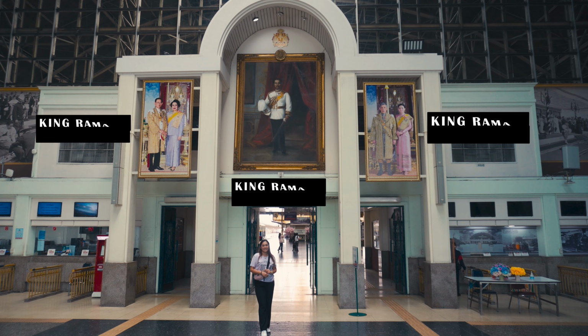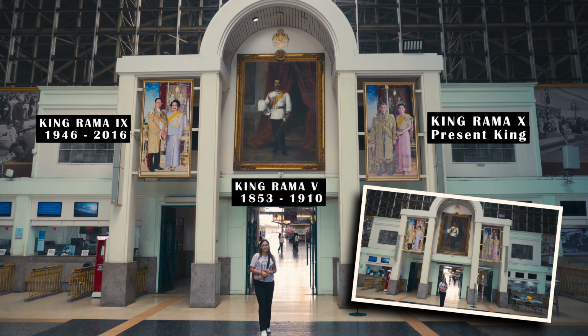Before going to the entrance, why not take a photo with the previous and present king of Thailand?